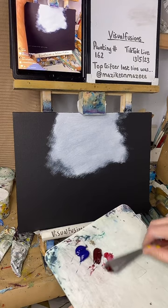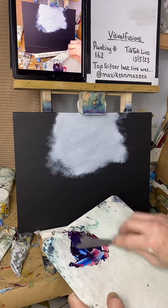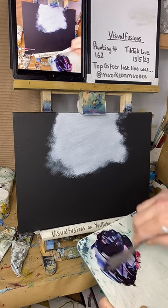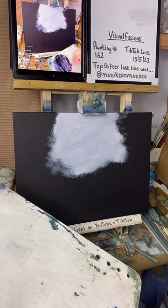Okay, now let's mix these two together. Phthalo blue and alizarin crimson. Gonna mix them together with the palette knife. Really mix them well. Look at that. Almost looks like black, but it's not, obviously. It's a good dark colour, it'd be a good base for doing what I want to do.